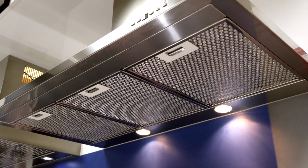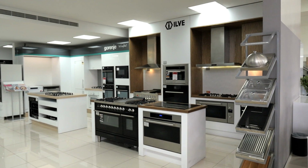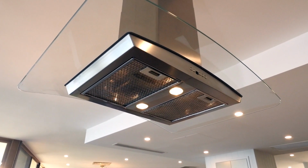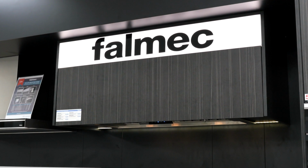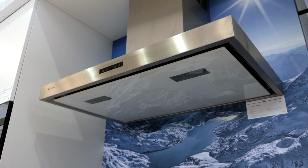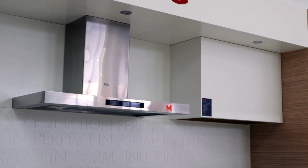When it comes to range hoods, there's a huge range to choose from. But what do they actually do? Well, the simple answer is they can remove toxic gases, airborne grease, as well as heat and steam. So they contribute to a far more pleasant and healthier atmosphere in your kitchen. And they can look great too.